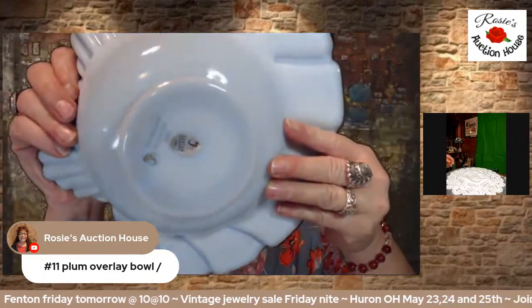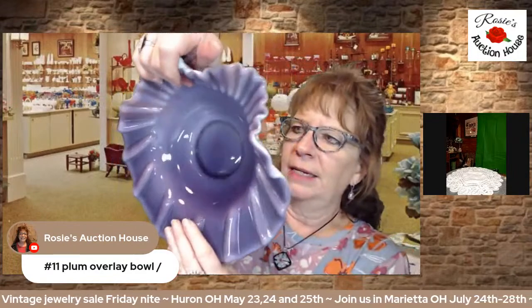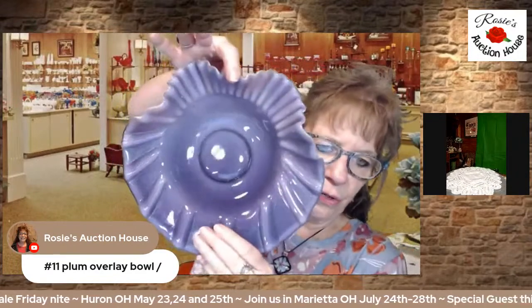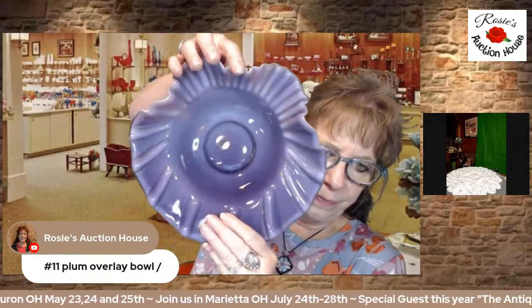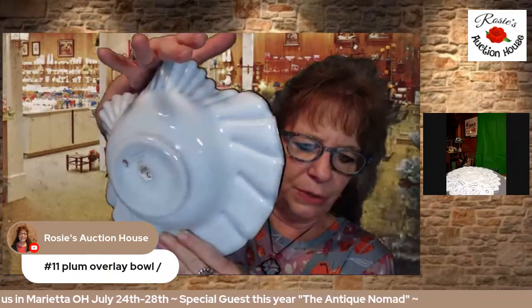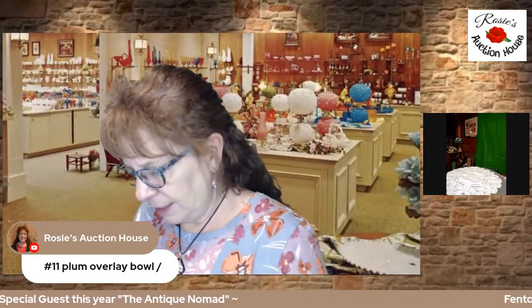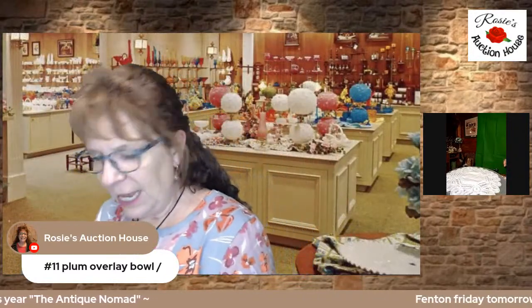All right. So this is from the Museum Collection 2003. It's got the sticker there. It is beautiful plum overlay. And it's just a gorgeous shape to this bowl. This is number 11. It's just beautiful. So this is 10 inches across.